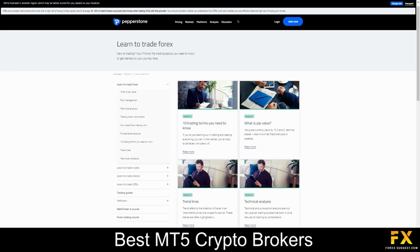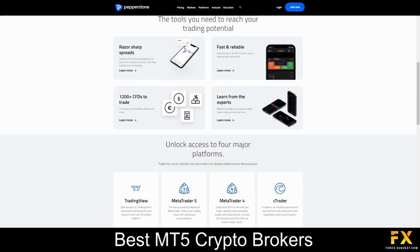Pepperstone is an award-winning no-dealing desk Forex broker that offers competitive, beginner-friendly trading accounts. With this broker, you can trade over 1,000 instruments on 3 of the most popular trading platforms in the market. You will have access to a variety of trading tools and plenty of market insights, market news, and educational resources to help you get started.